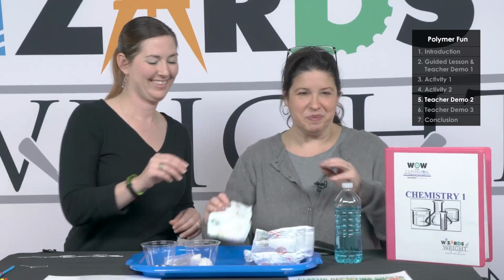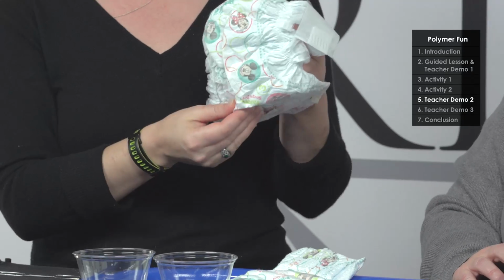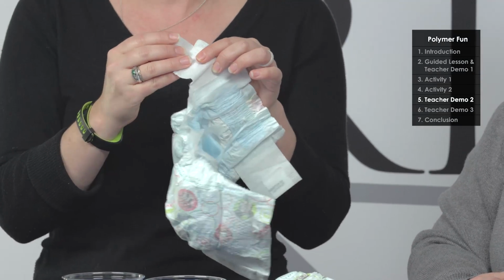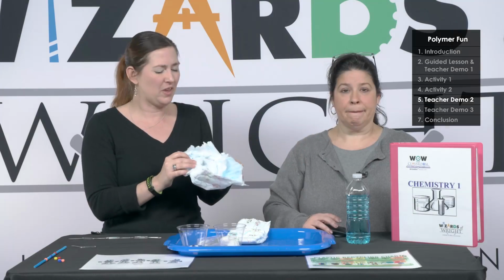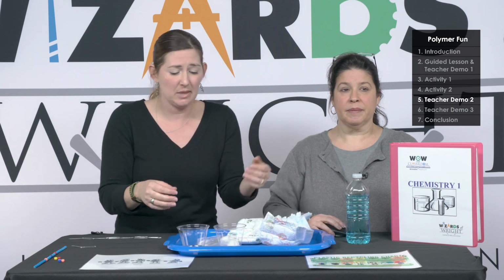Let's show them. Now, using our deconstructed diaper, show all the pieces. The outside of the diaper is made of a polymer. The adhesive used is also another type of polymer. Even the padding is a polymer. Now, ask them what they think is actually absorbing the liquid. Most will probably guess that it's the padding.